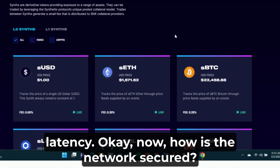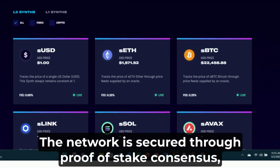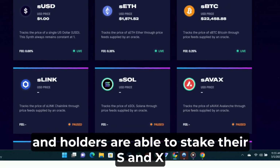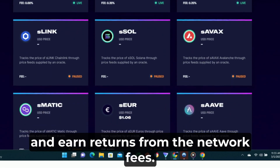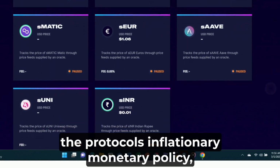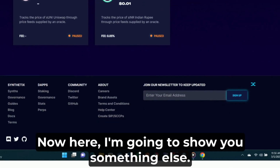Now, how's the network secured? It's compatible with the ERC-20 standard. The network is secured through proof of stake consensus, and holders are able to stake their SNX and earn returns from the network fees. Another way for stakers to earn rewards is via the protocol's inflationary monetary policy, known as staking rewards. Now, here I'm going to show you something else.